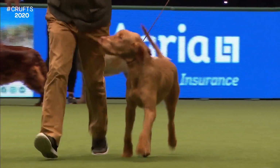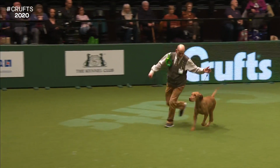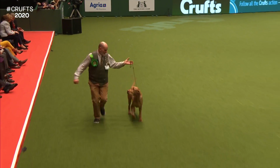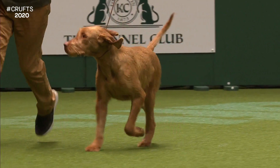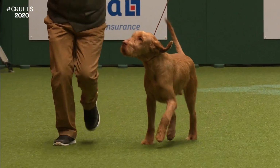Gentle-mannered, affectionate, loyal and caring, well described the Hungarian Wirehaired. Listening to every command from the handler, that's a beautiful, beautiful expression. Moving out beautifully, that Hungarian Wirehaired Vizsla, sent forward by a Hungarian judge today, so that's a compliment.